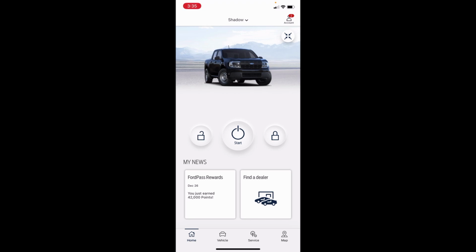Now, first, you kind of see what's going on here. We can unlock the vehicle, start it, and lock it back up simply with the app, which is a super cool feature, especially coming from a basic XL like this. Second, if you look down on the bottom left, you have your Ford Pass rewards, and these are the points you get for buying the vehicle. These points can be used in a multitude of ways, whether you want to pay for an oil change, add some accessories to your vehicle, or any kind of bill you have at any dealership where you can buy Fords, which is a super cool feature.